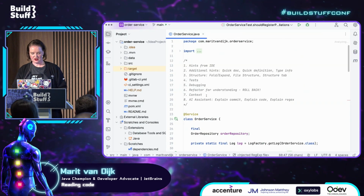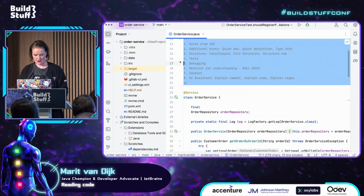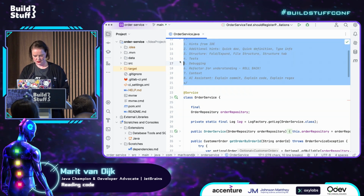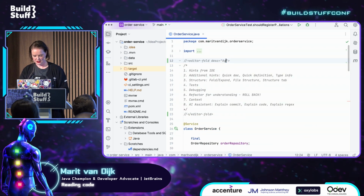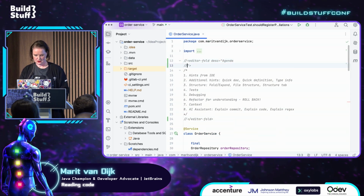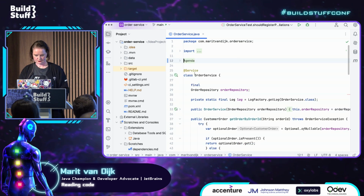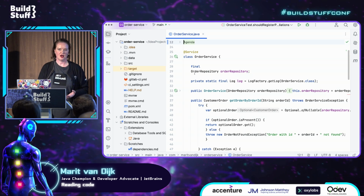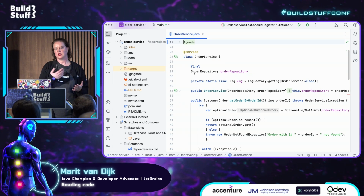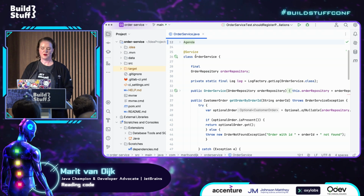Here I have a different example and a bunch of things that I want to show you. Let me fold them away for a second. So obviously, if you're reading code in the IDE, you have syntax highlighting, which you might not always have if you're reading blog posts or books. And the syntax highlighting will help you make sense of the code.